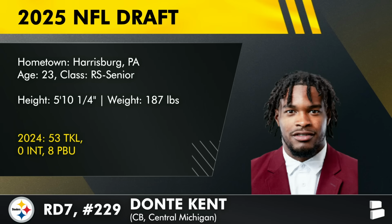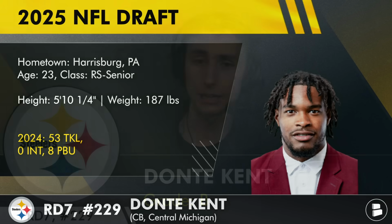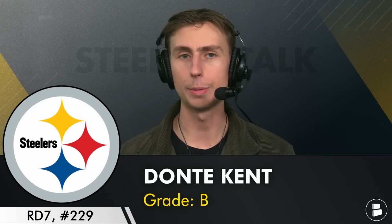And he didn't have any interceptions last year. He did have 2 in his college career, but he has a ton of pass breakups, so he does have the ball production. He's a good blitzer from the slot. He played mostly from the slot at Central Michigan last year. And I think that, with Beanie Bishop Jr. being in here as another kind of undersized cornerback in the slot.